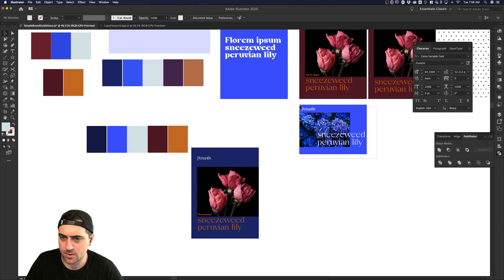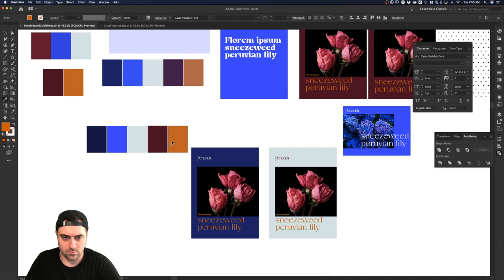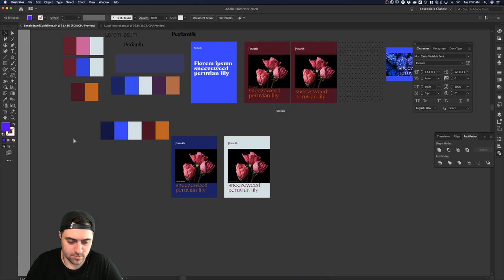So that's looking pretty good. Might want to just explore what these look like. We can do a little bit more simple. So for the actual toolkit itself, what we're going to do, we've got just a really, really simple toolkit.